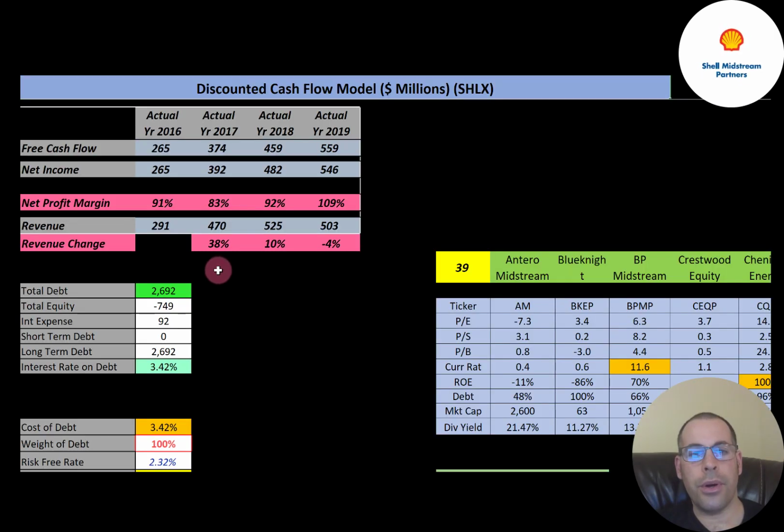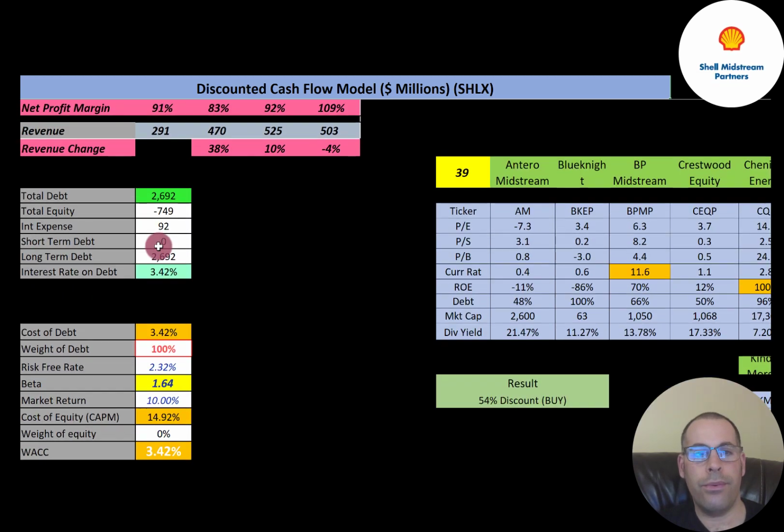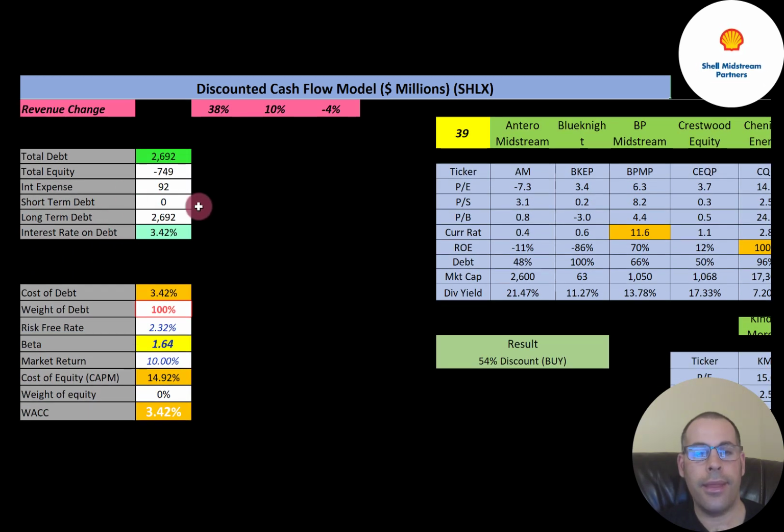Let's look at the capital structure, $2.7 billion of debt and negative 749 million of equity. If a company has negative equity, that means the liabilities are greater than the assets on the balance sheet. They pay 3.42% interest on their debt, and they don't pay taxes because they're an MLP, Master Limited Partnership. To qualify to become an MLP, a company must generate at least 90% of its revenue from natural resources or real estate. So their capital structure is 100% debt since they have negative equity.